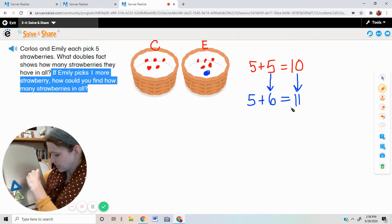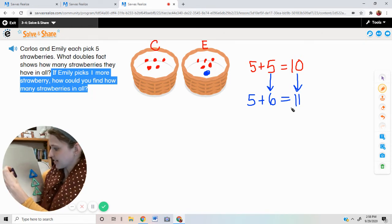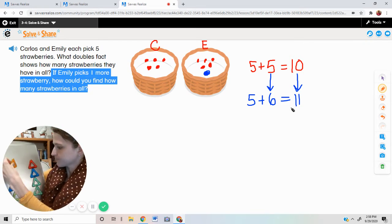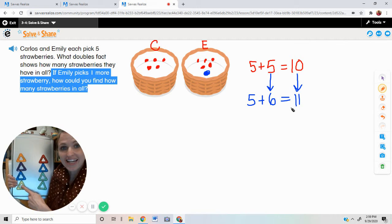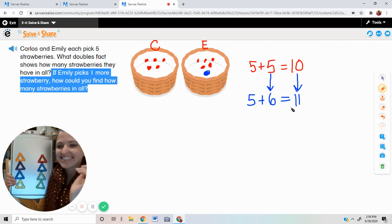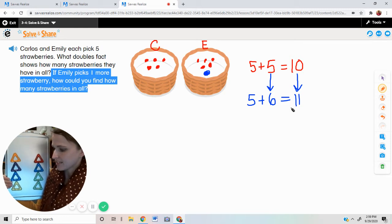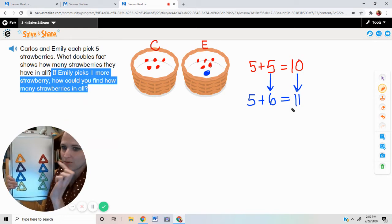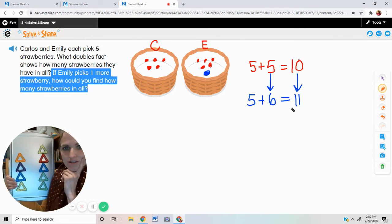Let's build up our tower a little higher. Let's do a different doubles fact. Let's do this fact. Do you remember this one? 4 plus 4 is 8. Time to concentrate. 4 plus 4 is 8. But what if it's not 4 plus 4? What if it's 5 plus 4?